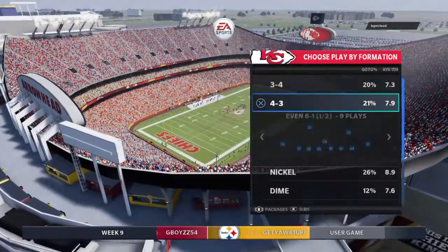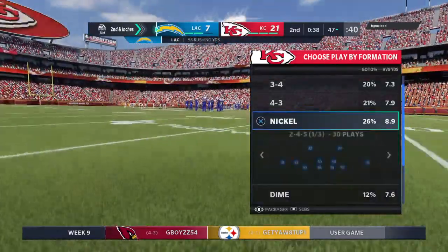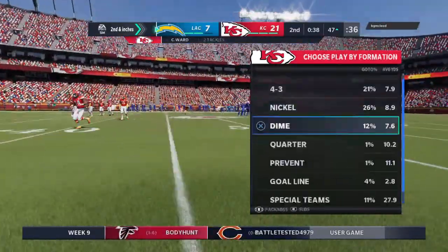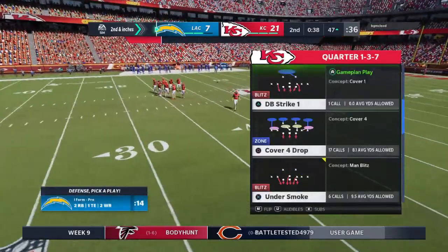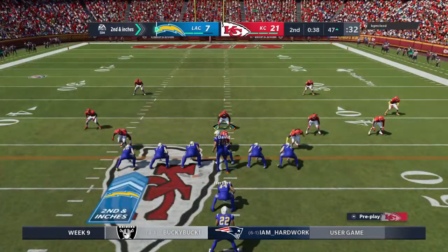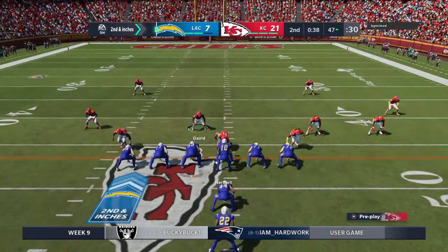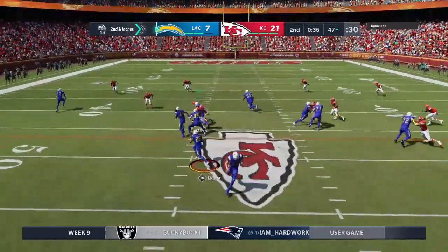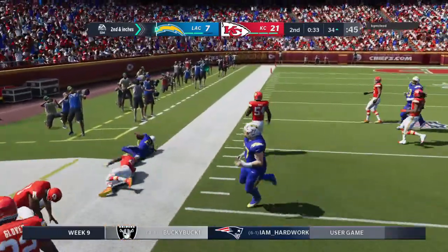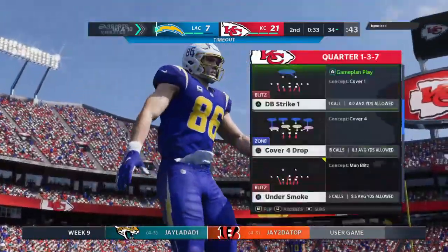The Chargers going to signal for the first of their timeouts as they stop it here with just under 40 ticks to go in this first half. They still need about the length of the football here, maybe a little less, as they come up on 2nd and inches. They'll run here with Eckler. And he is out of bounds inside the 35.